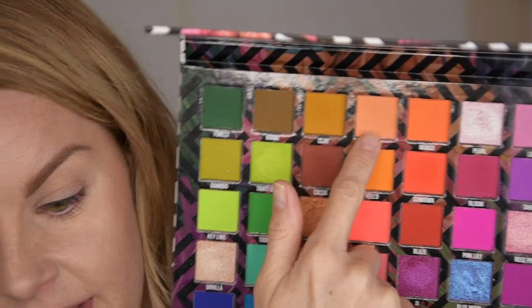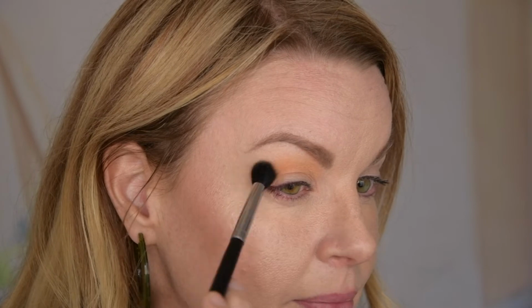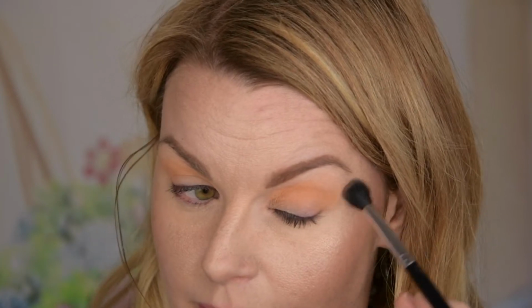So let's start here. What are we going to start with? Maybe we should start with this one here, this Sand, and then I'm going to take this Mango. So now I'm taking this Sand and I'm just going to place this a little bit here in the crease and then blend it out, just so we have a transition shade. And I think I want it to be a little bit winged out here. So yeah, I'm just going to go and see what this look is taking me, because I am not sure. I have a little bit of a plan in my head, but you never know.